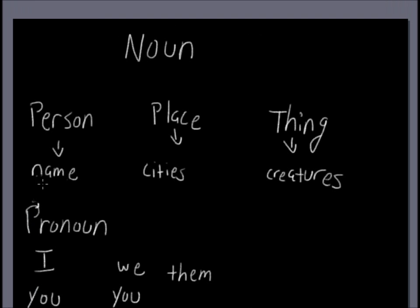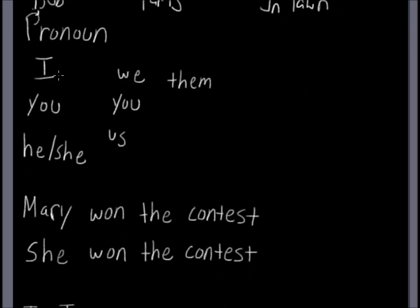A noun is a word that describes a person, place, or thing. Things like names, like Bob, cities like Paris, and creatures like your in-laws are all nouns. Now, a pronoun is a word that takes the place of a noun. Words like I, you, we, them, us, these are all pronouns.